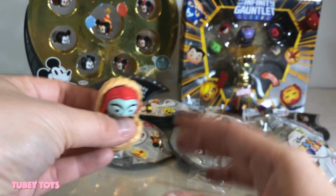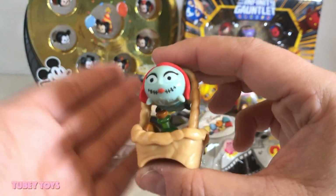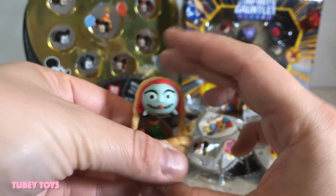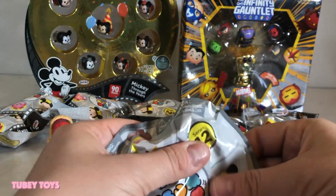Yeah, these are all by Jakks Pacific, but that Infinity Gauntlet set is a GameStop exclusive. So we have beautiful Sally, and I would love to see pictures of them when they were alive. Has anybody ever seen those or made any fan art for that? I wonder. Okay, let's see who's in the next one.